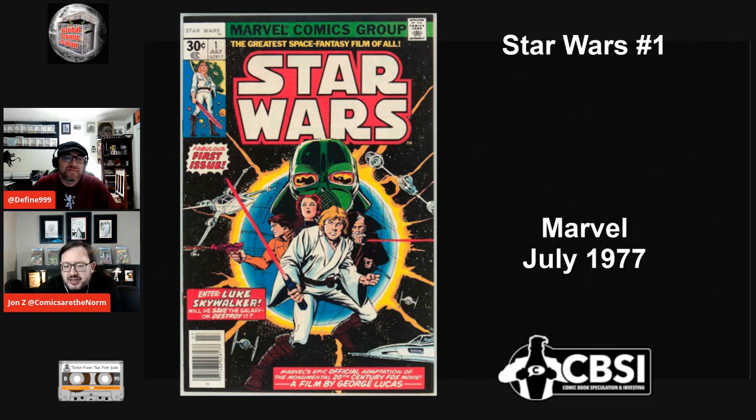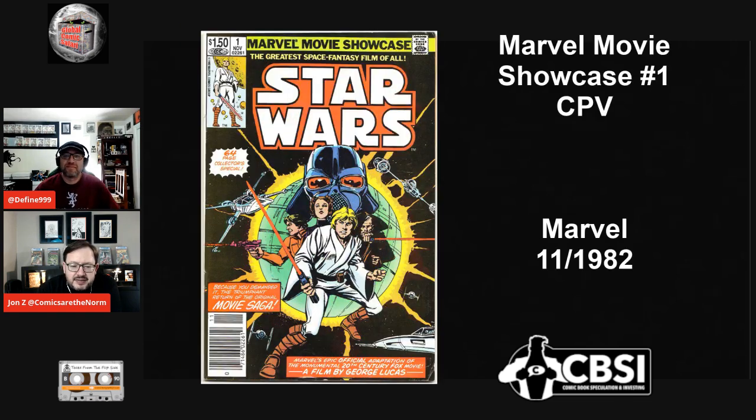First book we're going to talk about today is Marvel Movie Showcase number one. We're specifically talking about the Canadian price variant. This was produced by Marvel Comics in November of 1982. Reprints issues 1 through 3, and it's a two-part series. So tell us a little bit more, Matt.